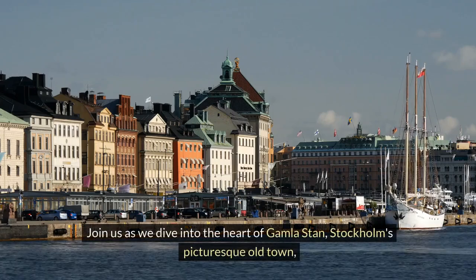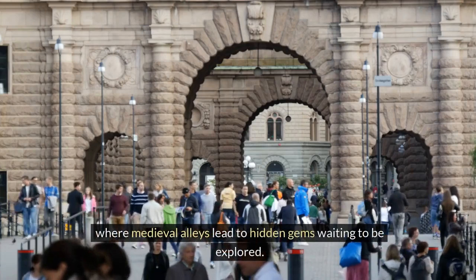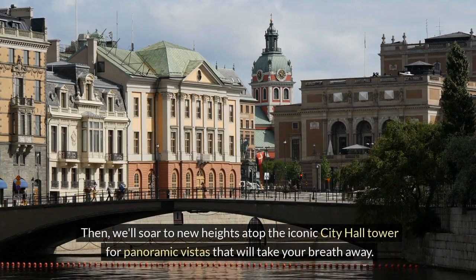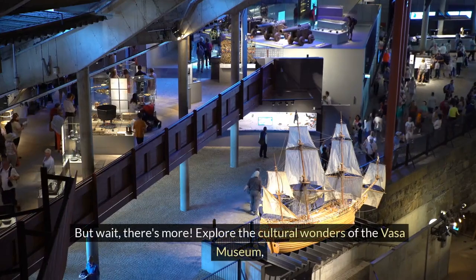Join us as we dive into the heart of Gamla Stan, Stockholm's picturesque old town, where medieval alleys lead to hidden gems waiting to be explored. Then, we'll soar to new heights atop the iconic City Hall Tower for panoramic vistas that will take your breath away. But wait, there's more.